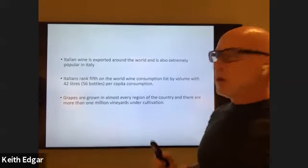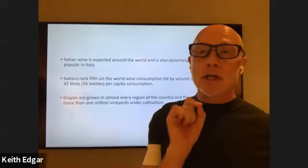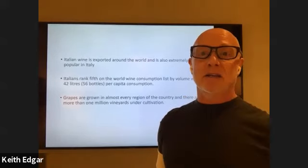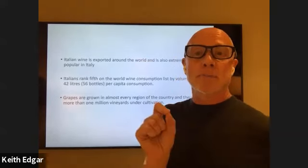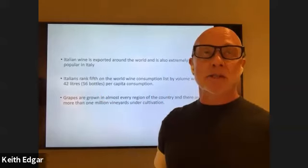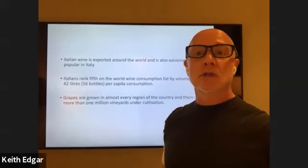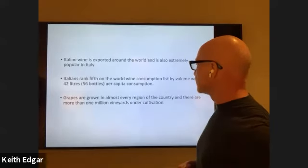Italian wines are exported all over the world and extremely popular within Italy as well. In fact, in Italy, it's really difficult to sell non-Italian wines in shops and in restaurants. In Italy, they like to drink Italian wines. And in Italy, they like to drink wine. They are one of the largest consumers of wine per capita. The amount of bottles per person consumed in Italy is one of the highest in the world. I think it's around 48 to 50 bottles per person per year on average. That's a huge amount of wine being consumed in Italy. They really like their wine.